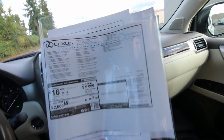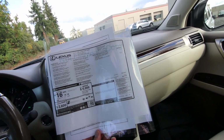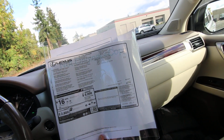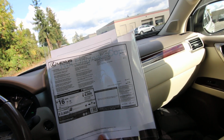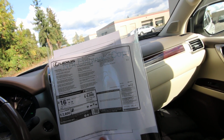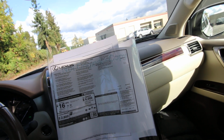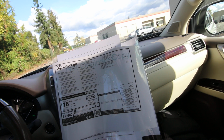And talking about this specifically, we have the original build sheet on it. This one had an original MSRP of $66,014 for equipment. It has the tow hitch with ball mount. That was a $654 option. And then for you music lovers, it has the Mark Levinson premium surround sound system, 17 speakers, 330 watts. That was a $1,145 option. The rest of the equipment is pretty much standard.